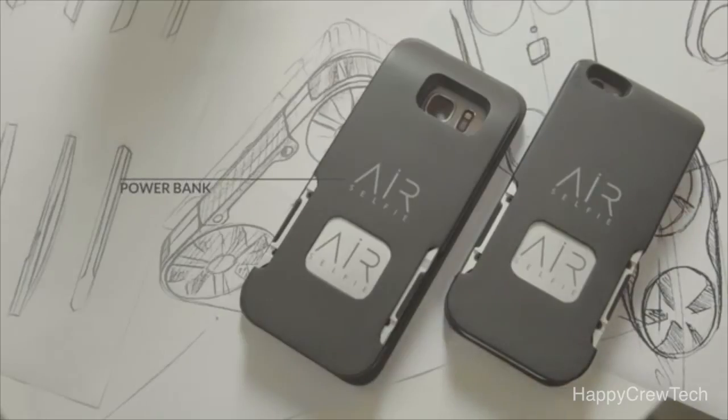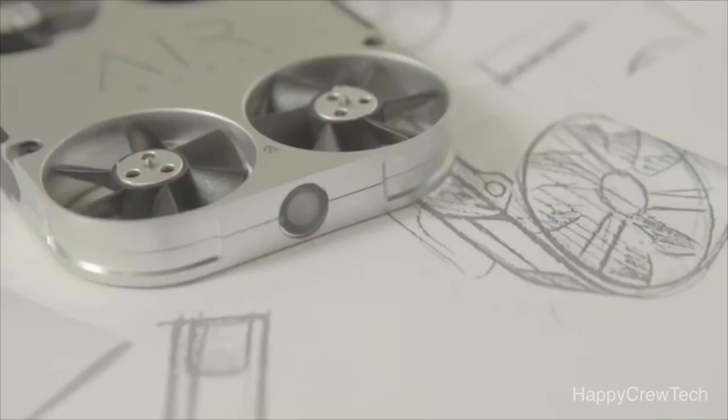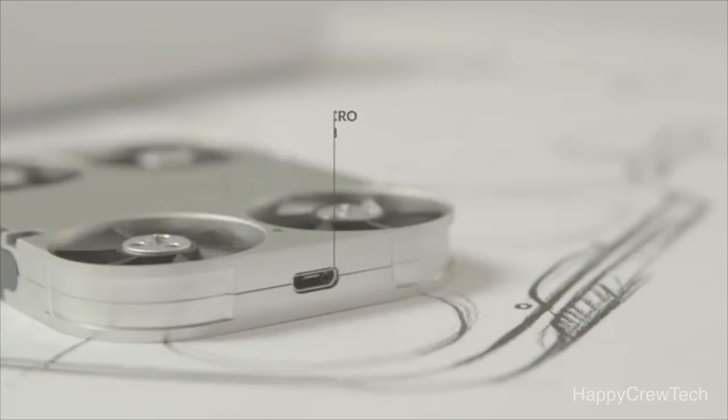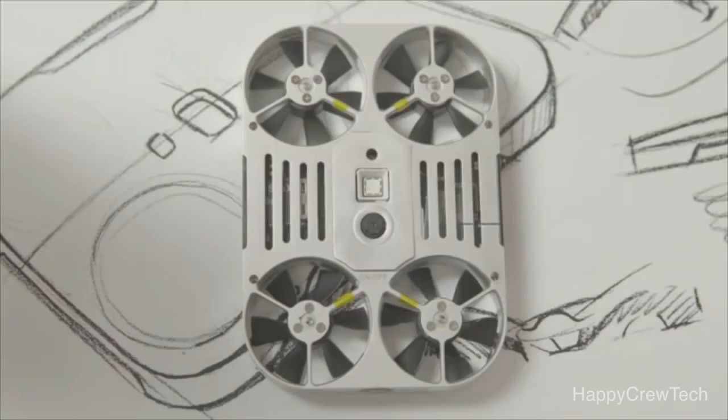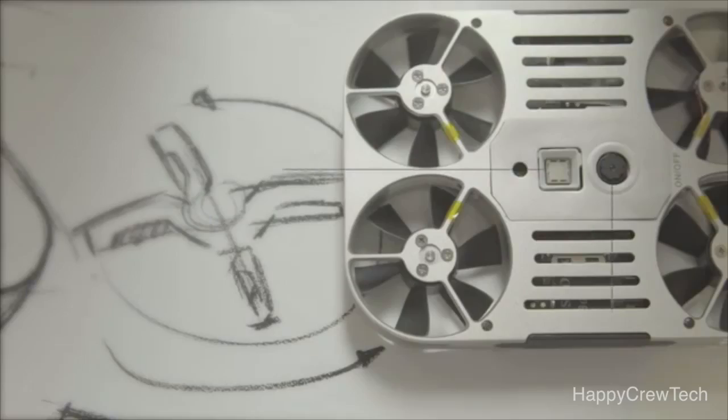Power bank inside its own custom phone cover. A battery that charges itself in only 30 minutes. 5-megapixel HD video camera to shoot social media optimized images. Sophisticated sensors and its own Wi-Fi control unit. In-flight stability systems to hover autonomously.